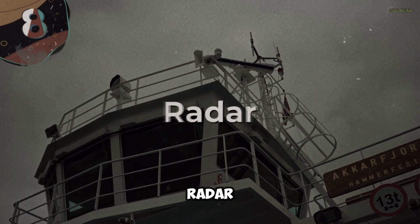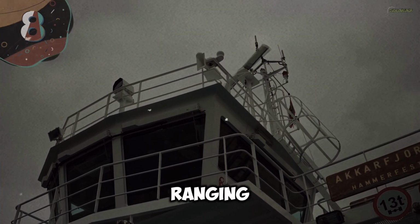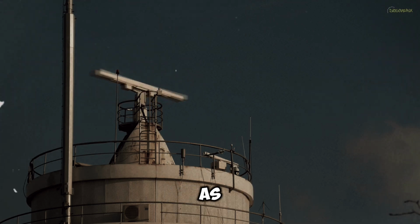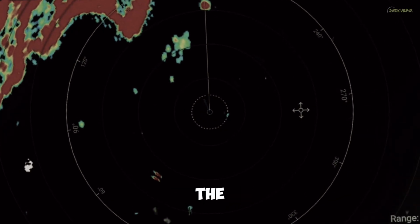Number 8. Radar. Radar, which stands for radio detection and ranging, is more commonly thought of as being a way to detect aircraft, by bouncing radio waves off objects and measuring the time for the radio waves to return and the strength of the return signal.